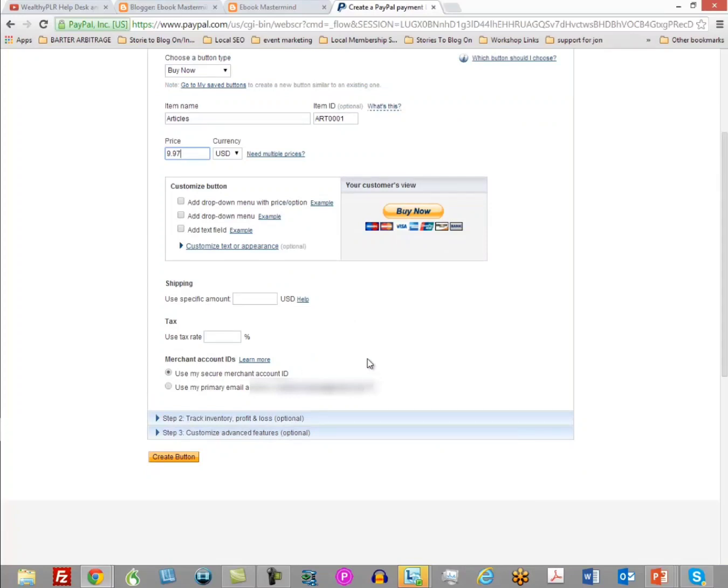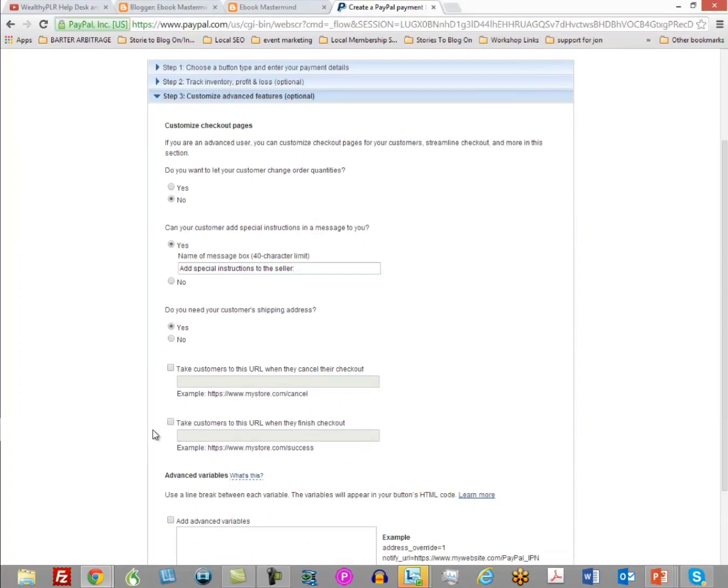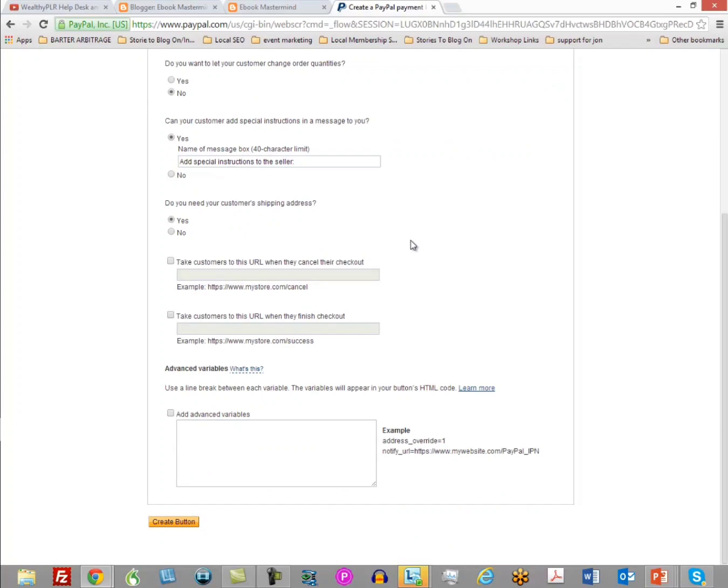Okay, so now one of the things that you're going to want to do here is consider using your primary email address. And then the next stage that you're going to go through is you are going to want to go to customize advanced features. Now, when you customize your advanced features, when you deliver, you're not going to want to change quantities, unless that applies to the product you're offering. Okay, you don't want your customer to send you special instructions. You will not need a shipping address.